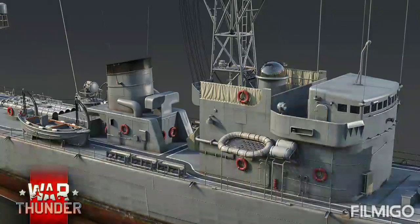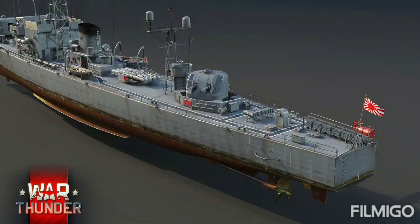That being said, today is another announcement for the Japanese regular naval tech tree, not a premium. This is a regular ship. It is the Isuzu class, rank 2, destroyer, or in-game it is a frigate. In reality, it was a destroyer escort and weighs between 1,000 and 1,500 tons, depending on the loadout.